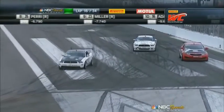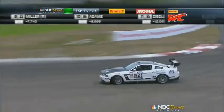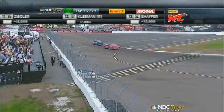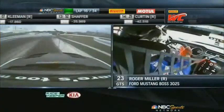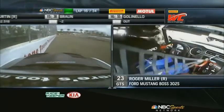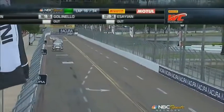Let's take another look at it. Down to the inside, just gets all crossed up. So the incident actually happens in turn 1. And then we saw him as he is crawling through turn 2. You can actually see him force that concrete barrier back. There he is, sideways in. Try to catch up with it, but that is a pretty hefty impact to be fixed for tomorrow.